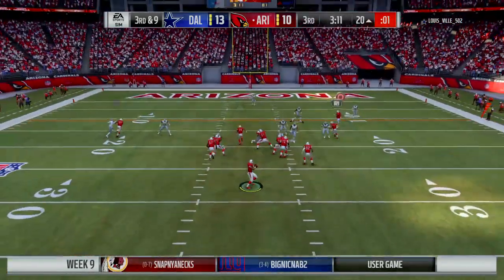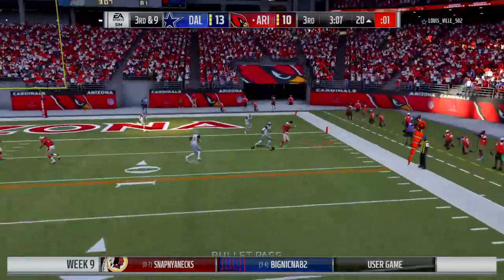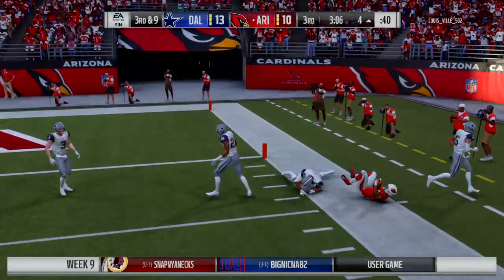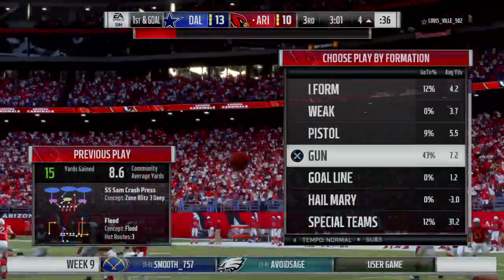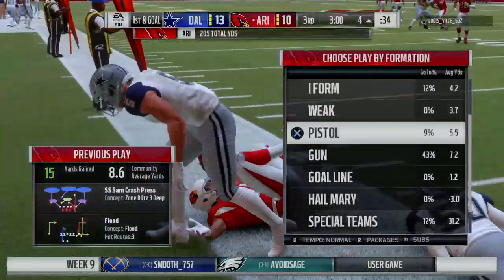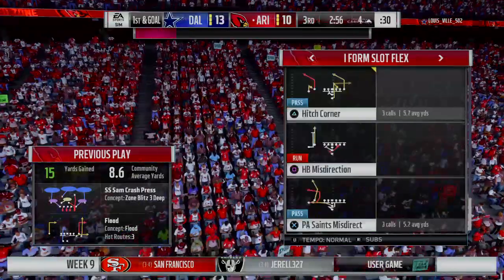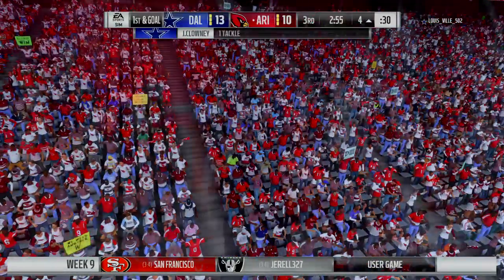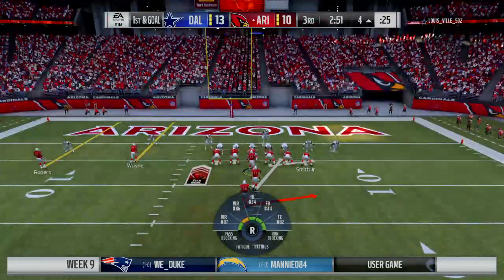They snap it at 1. Now it's Jackson. His throw caught at about the 5. And all the way down inside the 5 to the 4. They're able to convert on third down, and that sets up a 1st and goal. So another third down conversion, and now they've got a 1st and goal.